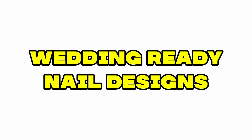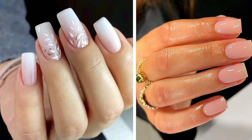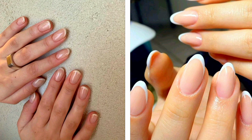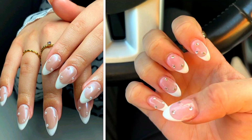In 2024, wedding-ready nail trends are all about blending classic elegance with contemporary twists. Here are 150 wedding-ready nail ideas to inspire brides-to-be. Classic elegance: French manicure with delicate silver glitter tips. Soft pink nails with a subtle shimmer for a timeless look. Ivory nails adorned with tiny pearls for a touch of sophistication.